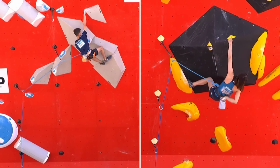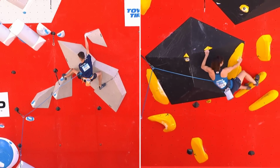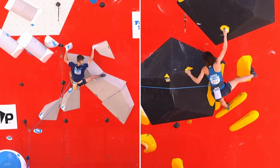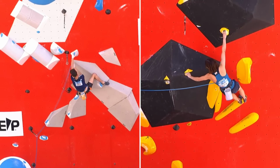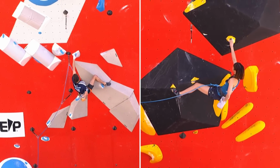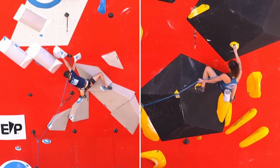Miho Nonaka unlocks that move, reaches through. And you can see how much black rubber is on those holds on the right. Really building up. Straight commitment from her into the pocket with the right hand, like Molly did. And Toby rests.